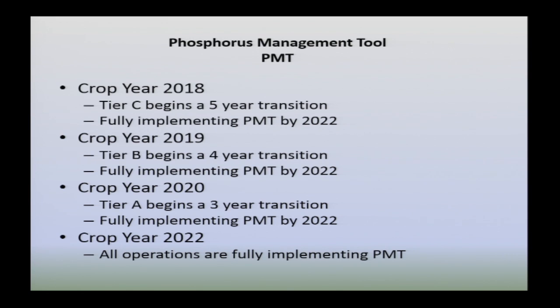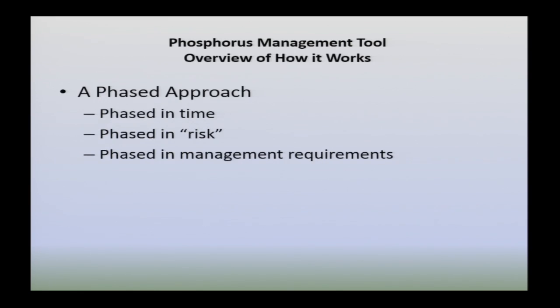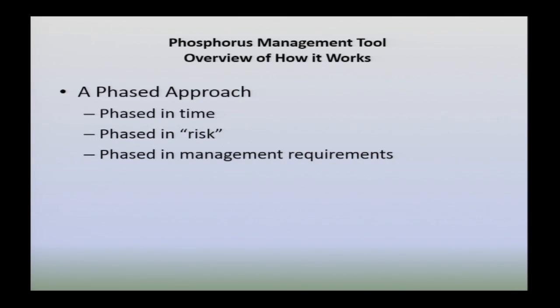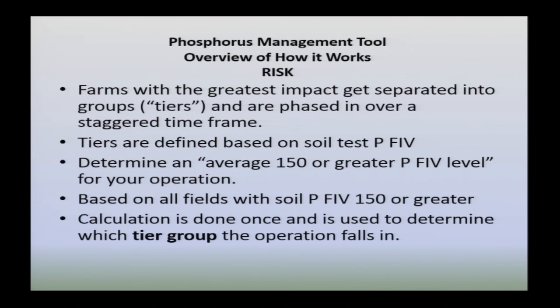Basically, in a nutshell, which I'll go through on some other slides, the higher your soil test level is, the sooner you're going to start transitioning, because you're the one that's going to have the biggest impact. So they're giving you the most time to make adjustments. Again, it's phased in on time, phased in on the risk. Farms with the greatest impact get separated out and put into the tiers. Tiers are defined based on the soil test. If you don't have a soil test that's greater than 150 on the FIV scale in Maryland, none of this applies to you. It's soils that have a 150 or greater, still using phosphorus, in a sense.